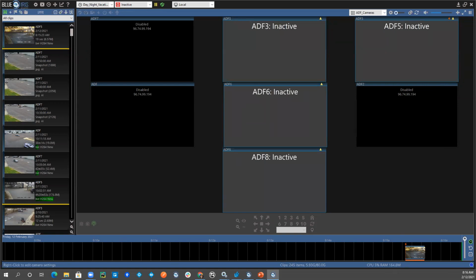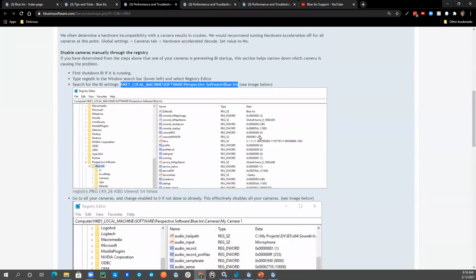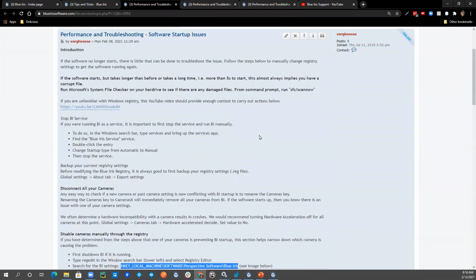I'm going to pause for a second to just digest all that. Let me go back and revisit what I just talked about. We talked about how to debug your startup issues. If you're having a long startup issue, like more than 10 seconds, more than 5 seconds, you've got to think about what's going on with your file system and use the Microsoft System File Checker to see if there are any damaged files.